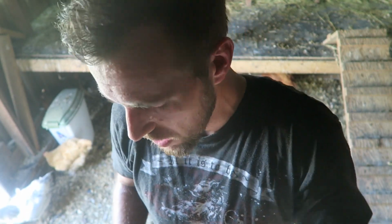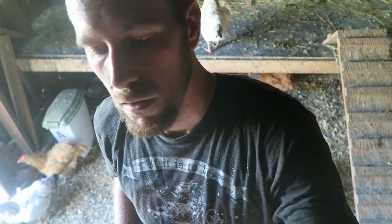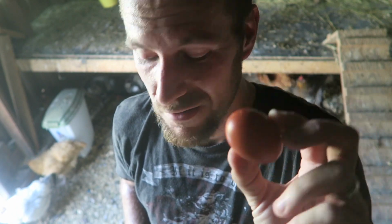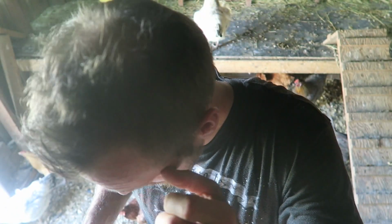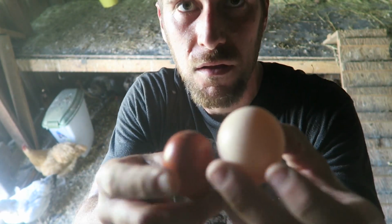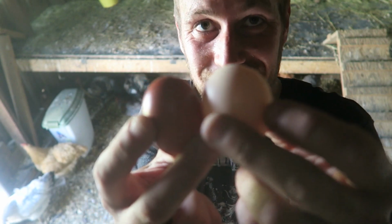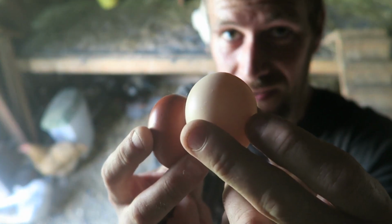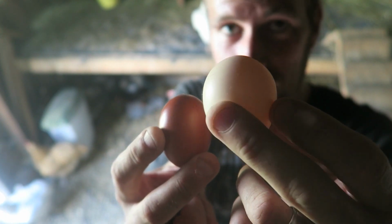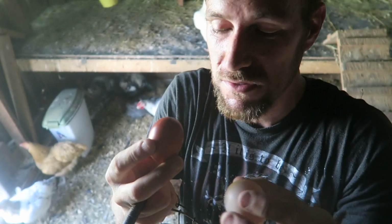But today we got our first Marans egg. This guy right here. Pretty sweet. It's a good dark one compared to one of the lighter ones right there. You can see with the light, that's kind of off-white, kind of a cream. And we got a really nice dark one. And it's not as dark as they'll get.